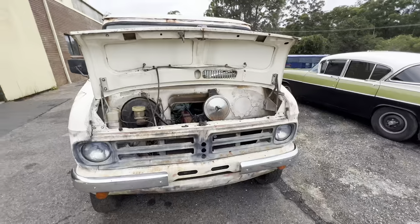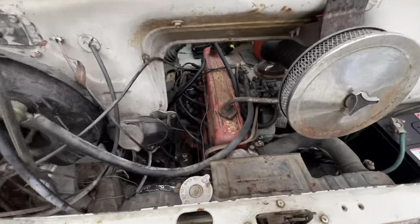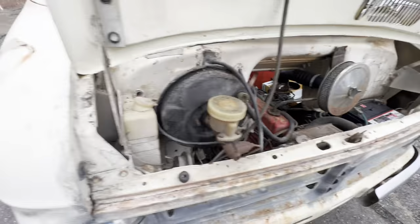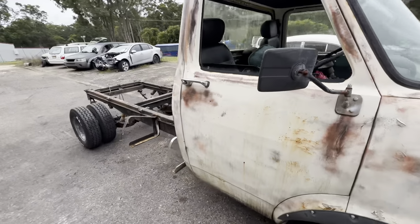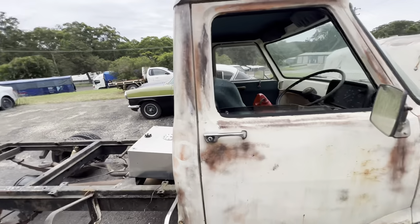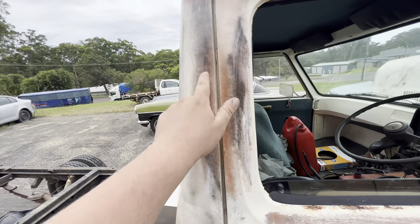So she is a CF Bedford truck, powered by a 186 Holden red motor, God's engine. Or not. Yeah, she's beautiful. It's just the paint. That is paint, believe it or not.